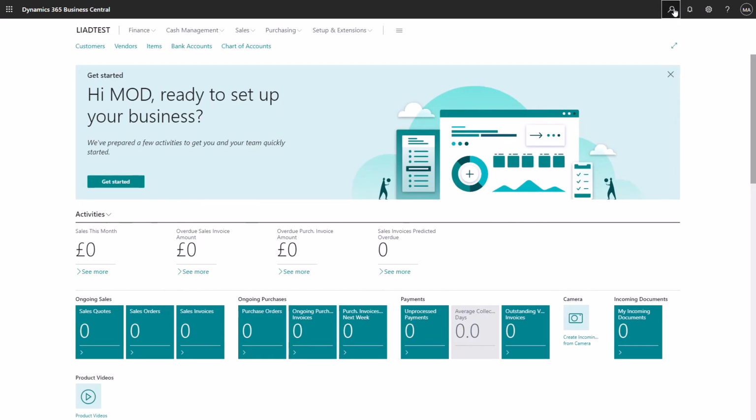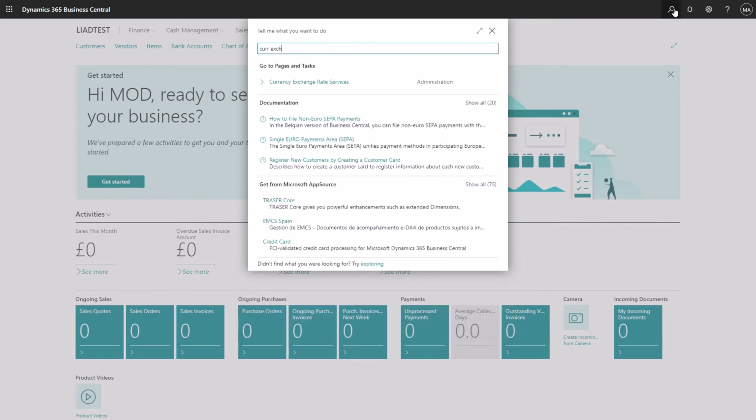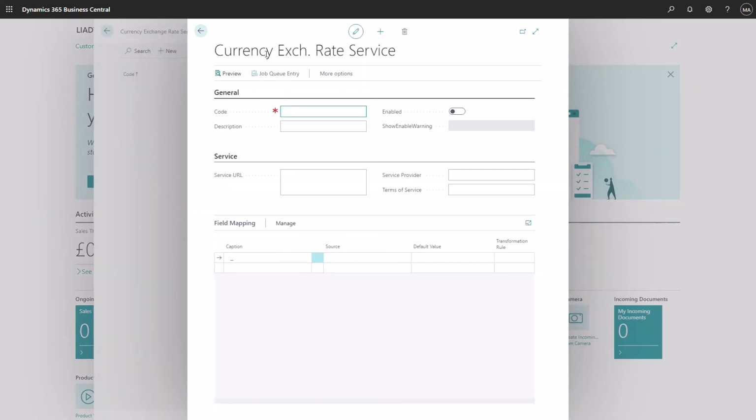The first thing we're going to do is search for the currency exchange rate service. The currency exchange rate service is standard functionality that has been available in the last few versions of NAV and Business Central. Once this service has been set up, it allows you to retrieve from an online service the exchange rates for all of the currencies that are set up in your system. There are one or two free options out there, and one in particular that we use called Float Rates, but there are also subscription services that you can use if you wish to get your exchange rates from a different location. The first thing we need to do is create a currency exchange rate service.